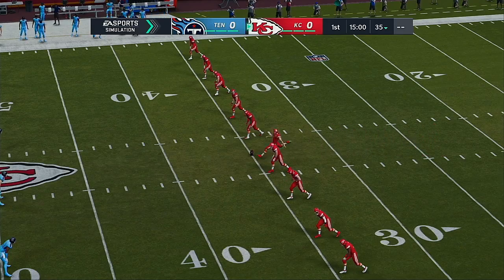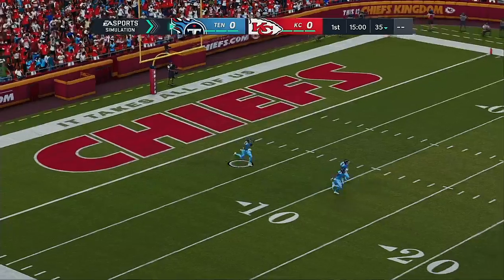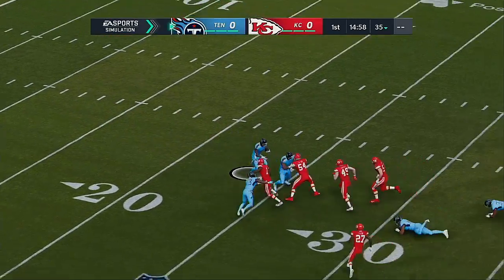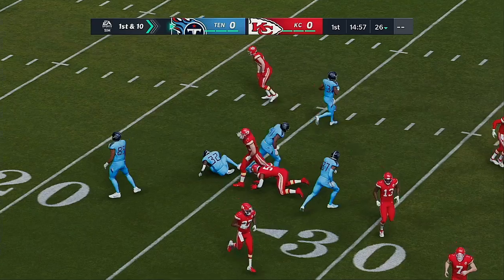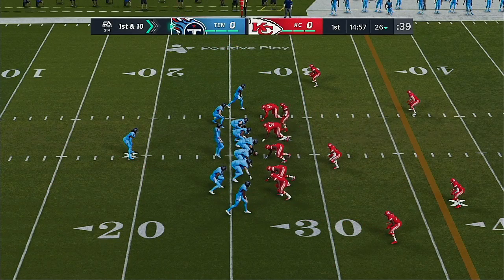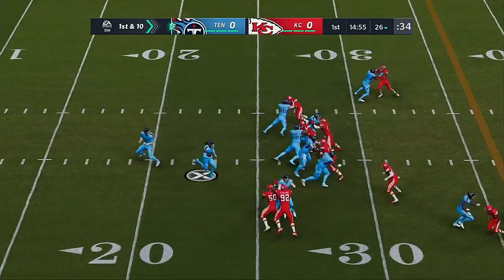Here's the kicker, Harrison Butker, ready to get this one started. And we are underway from Arrowhead. Taken in at the 3, and he'll take it up past the 25 to the 26-yard line. The Titans take over 1st and 10 at their own 26-yard line.